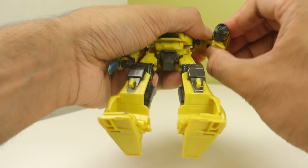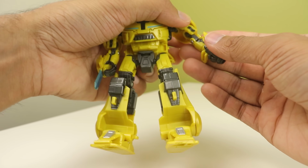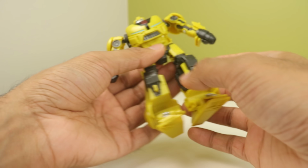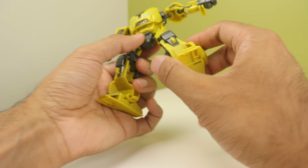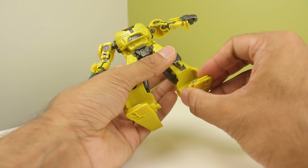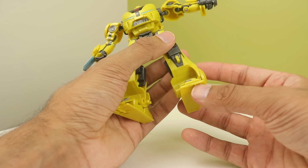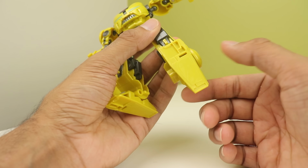Ball jointed elbows, so he does have bicep rotation, and they can do this if you want. He does have 90 degrees of bend at the elbow, nothing at the wrists. Waist can rotate. Hips can go forward and back, in and out. They're on ball joints, and they can go out further than Sentinel. You have thigh rotation. You have 90 degrees of bend at the knee, and there looks like there's ankle tilts, but they're not there. The reason they're there is because when you fold the foot up for transformation, this has to rotate that way slightly.